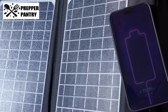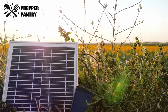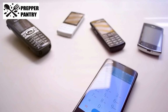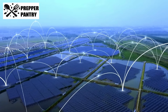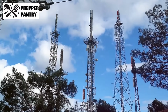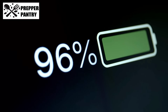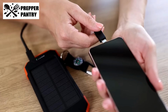Number 18. Solar-powered emergency phone. Now, listen up, because this next item literally saved lives during the Texas blackout last winter. A solar-powered emergency phone. But wait, I'm not talking about those flimsy solar chargers from 2020. Here's the game changer. The latest models in 2025 come with built-in satellite connectivity. That means even when cell towers are down, and they will go down, you're still connected. Last month's test showed these phones can run for 12 days on a single solar charge. That's almost 2 weeks of emergency calls and texts.